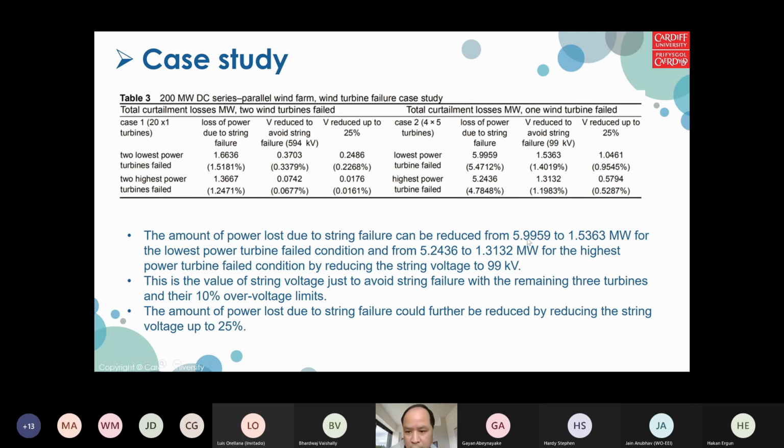This is for one of the strings in that wind speed case, reduced. For the different power, okay, so for the lowest power and for the highest power, the numbers differ, and in the middle power, the number should be between them. And this failure and this power curtailment can be further reduced by reducing the DC voltage.